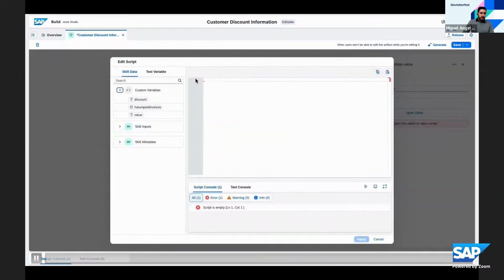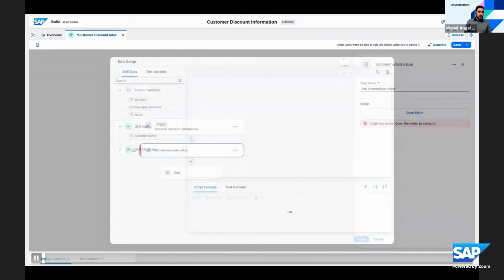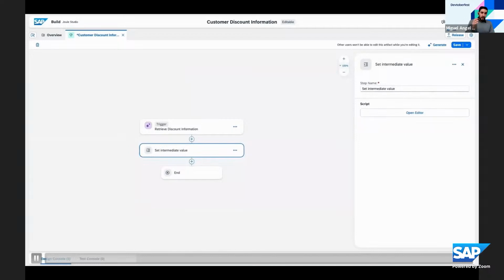So we're going to set up some intermediate information that we will be leveraging. And here we can utilize formulas and these scripting capabilities that will allow us to set the context of the skill that we're working on. So we're going to set up these custom values, and then we will be able to leverage them inside of the different connections to the APIs and also for the output.